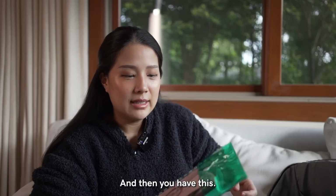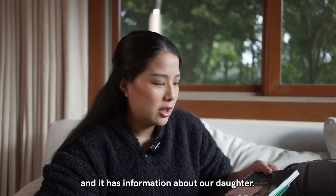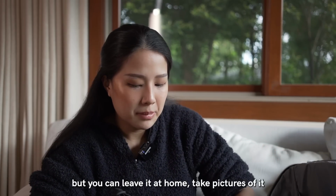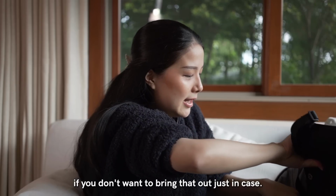And then we have this. This is from Arpedia, and it has information about our daughter. I pack it because you never know, you might need to go to the doctor, but you can leave it at home and take pictures of it if you don't want to bring that out, just in case.